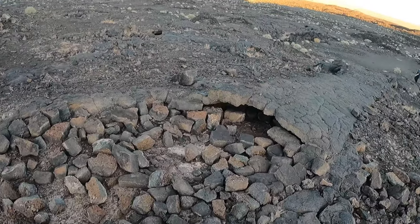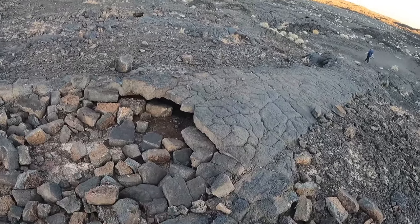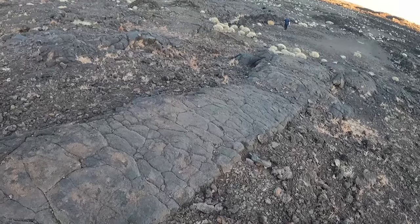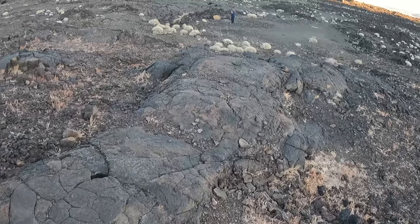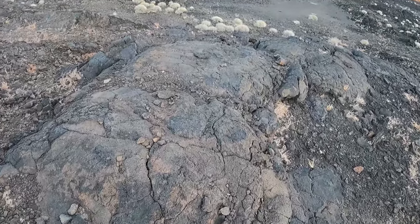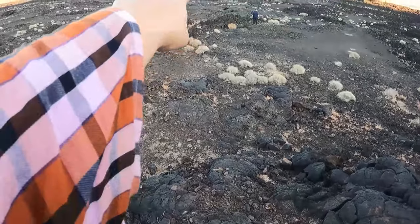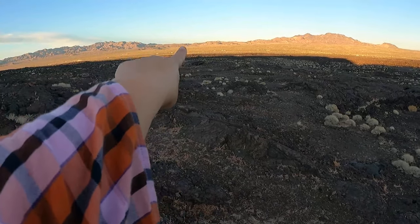Look at this one. This tube going down. It's a shallow tube. I mean, I'm sure it's filled in over time, but you can see the path it took. That is so cool. You guys think this is cool too? Or am I just easily amused? On top of a lava tube, yo. Oh, you can see more tubes off in the distance. And it looks like there's a big one over there.